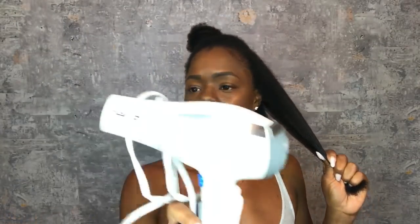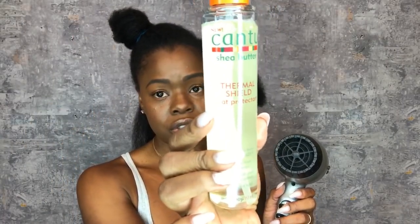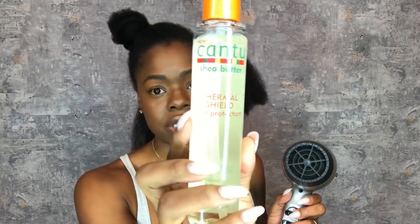This one is a Nano ceramic. It's a Conair Professional. This one works just as well and can be bought at Target, everywhere. I use my blow dryer with the concentrator on the end because this allows me to keep my heat exactly where I want it. And because my hair is starting to dry, I'm going to go ahead and blow dry on heat. Yes, I do use a heat protectant. This one is the Thermal Shield Heat Protectant.